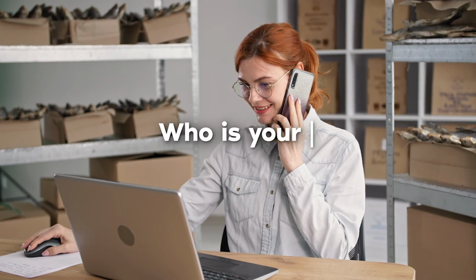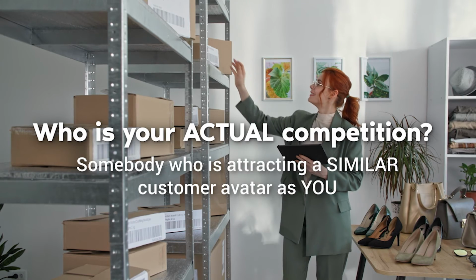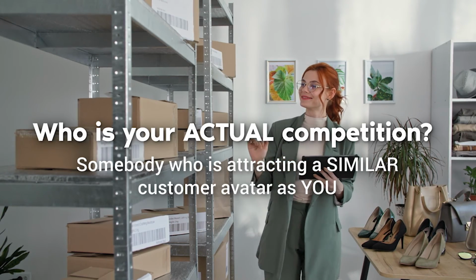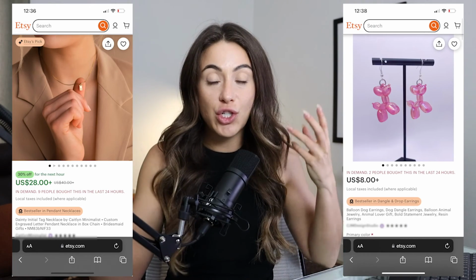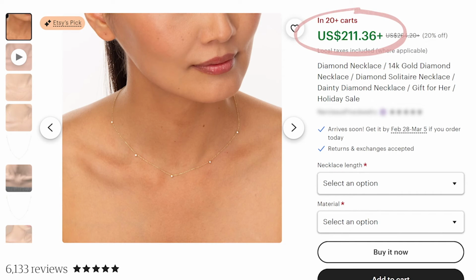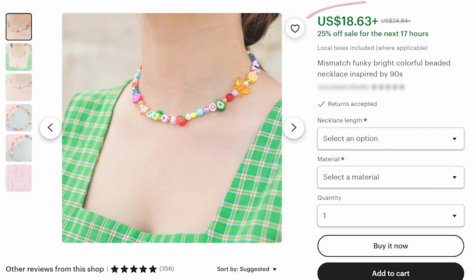Now, one thing you want to make sure you don't do here is that a lot of times people get confused on who their actual competition is. Your true competition is somebody that is attracting a similar customer avatar as you. So if you're selling jewelry, somebody selling solid gold jewelry versus someone selling fast fashion jewelry is attracting two completely different customer avatars. Somebody that wants to spend $300 on a necklace versus somebody that wants to spend $30 on a necklace is two completely different people. So you're not looking to compare yourself against shops that wouldn't be competing for the same customer. You definitely want to keep that in mind when you're looking at your competition.